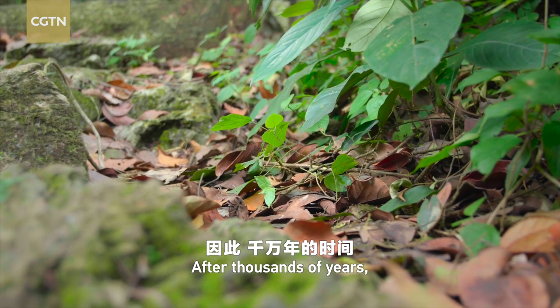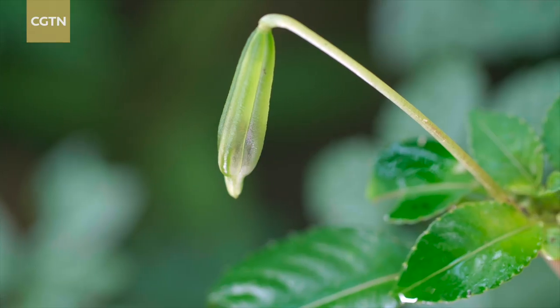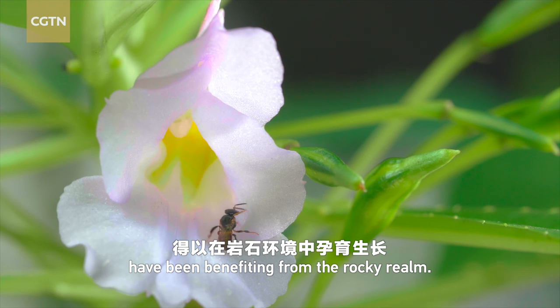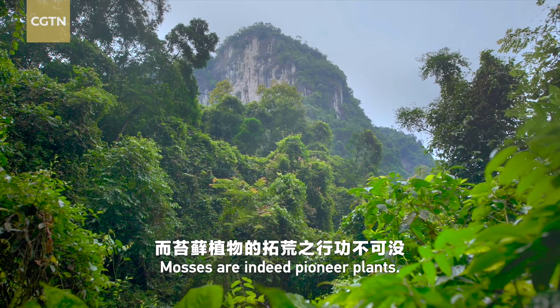After thousands of years, rocks have broken down into sand and soil. Numerous plant species have been benefiting from the rocky realm. Mosses are indeed pioneer plants.